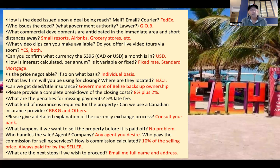In Belize, the seller pays real estate commissions, and it's typically 10% of the selling price. If you sell a property for 50 grand, 5,000 of that is commission, plus you pay a little bit of GST on the 5,000. It's the goods and services tax. And again, that's always paid for by the seller.